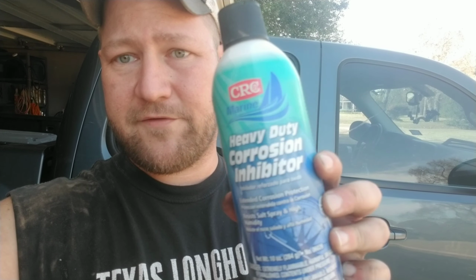So first things first is finding a good cleaner. I use this stuff all the time on different parts, different things, and it's supposed to prevent corrosion, stuff like that. So right now I'm going to use it. I'm going to take a wire brush to this stuff and see if I can't get it cleaned up.